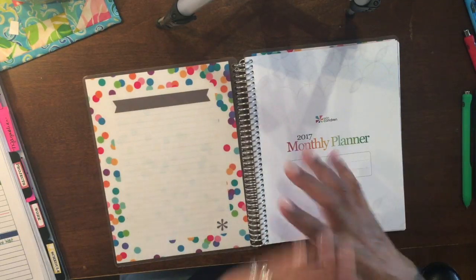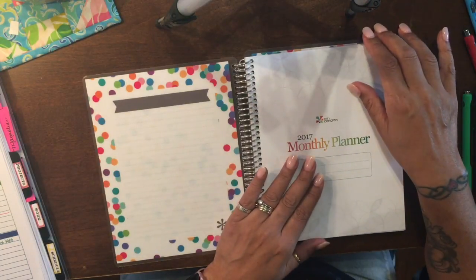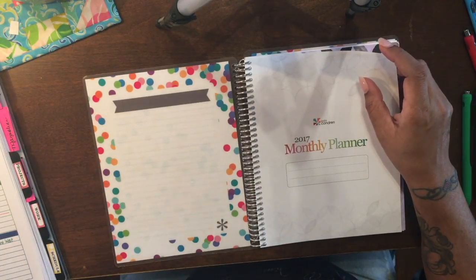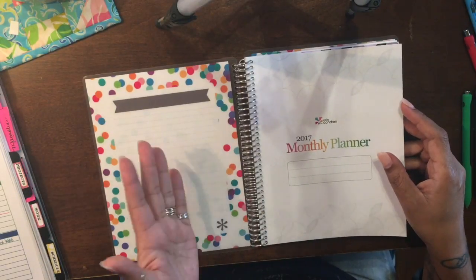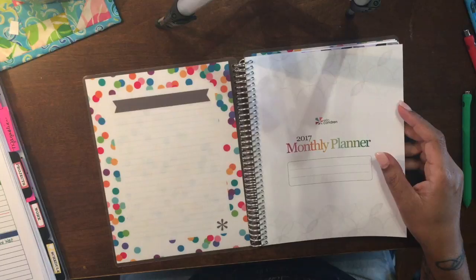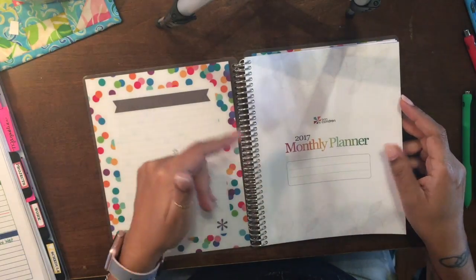But this is my system, and I'll share it with you and see what you think, and maybe it'll work for you as well. I think it's simple. I can't get into all the details and graphs that they do. I wish I could, because it probably would work better if I could stick to it, but this works for me. And so let's get into it.